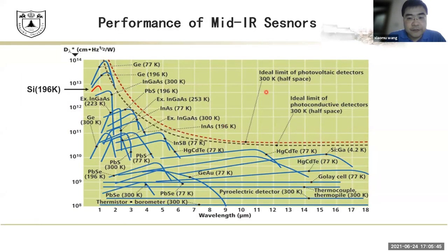Obviously, for these applications, the key component will be the mid-IR photodetectors or mid-IR sensors. This slide summarizes the state of the art of mid-infrared sensor performance. We can see two features. Firstly, in the range we are interested in, 3 to 30 or 3 to 12 micrometers, most of the detectors approach the limit of photovoltaic or photoconductive performance, but they are still far away from visible sensors, visible cameras.